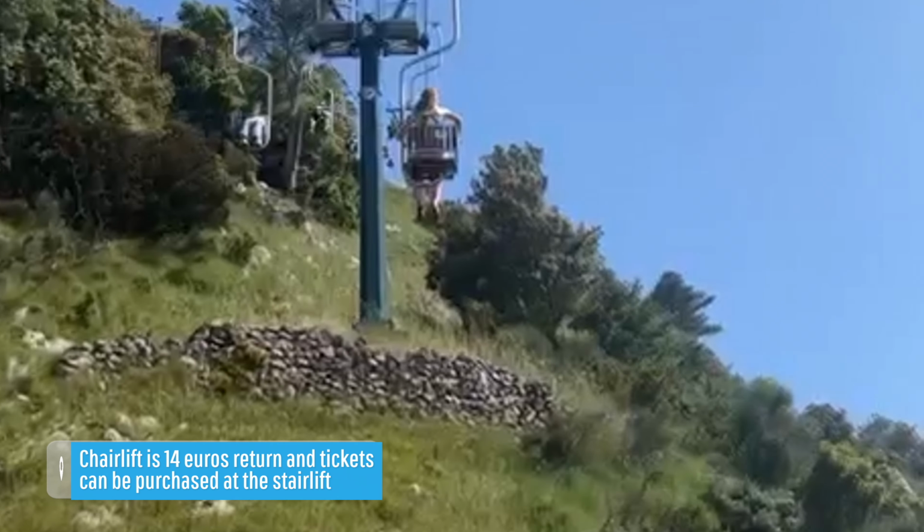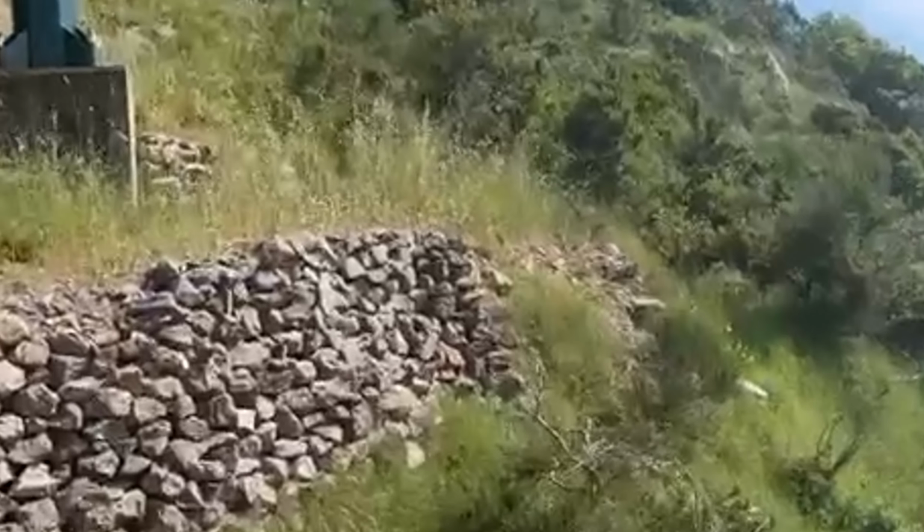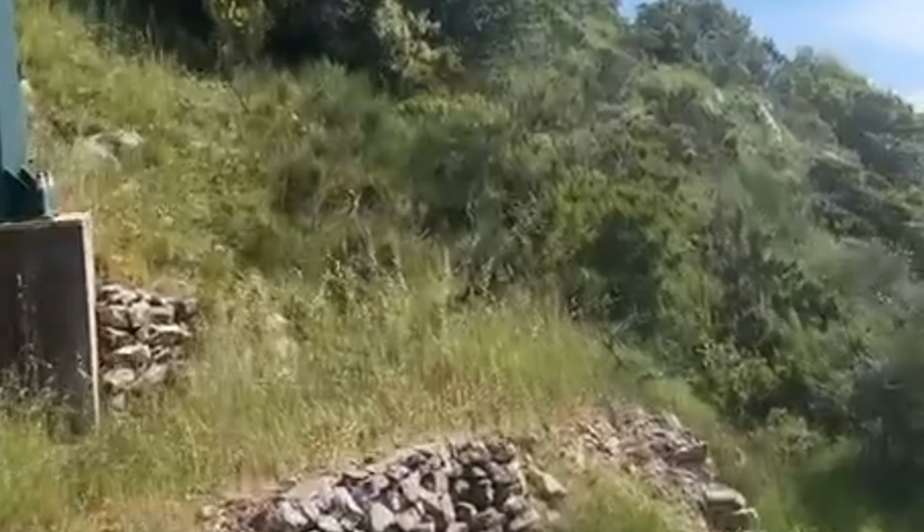If you're afraid of heights, then I'm not sure this is for you. But look at that view. Might be a bit wobbly because I'm clinging on for dear life on this cable car chair. Absolutely loving it. But €14 return, I think that's really good. For 16 minutes there, 16 minutes back, beautiful views at the top. And also, there is a bar as well that sells limoncello.